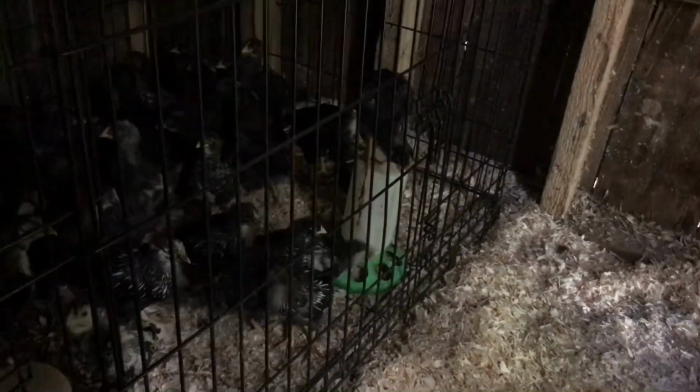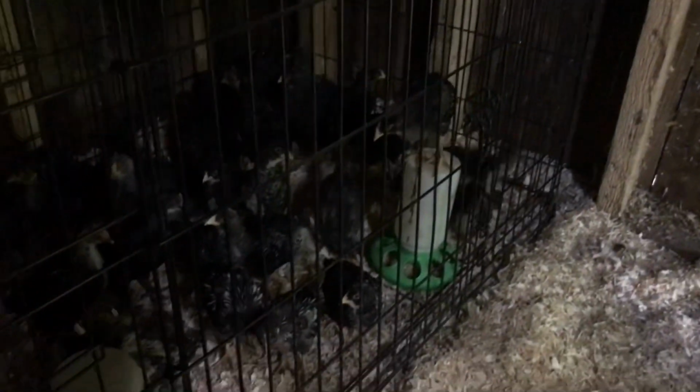Clean stalls. Ooh, looks nice. So I was just bringing you in here to show you the chicks are now in the chicken coop. It's starting to get a little dark, so that's why it's kind of dark in here. But I just bring the crate out, and it actually fits perfectly in here.